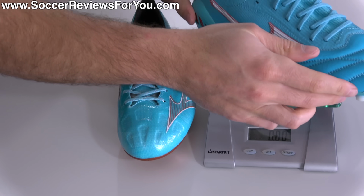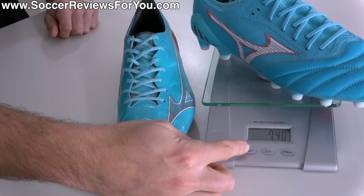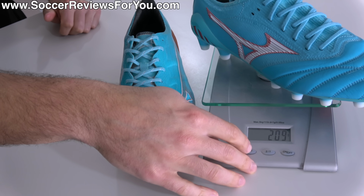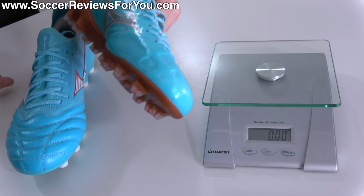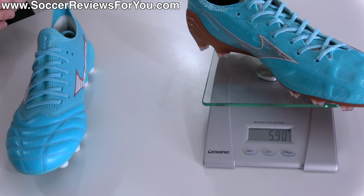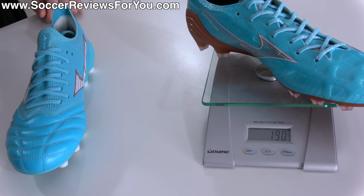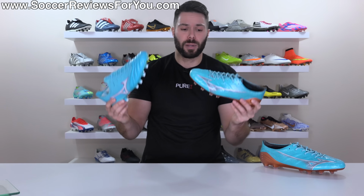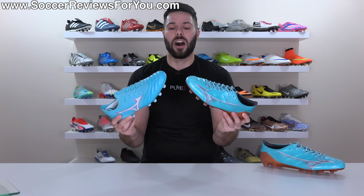We'll start off with the Morelia Neo 3 Beta, both the made in Japan version, by the way, 7.4 ounces, the equivalent of 209 grams, which is actually very lightweight, but there are certainly lighter speed boots out there. Then we'll throw on the Mizuno Alpha, and you can see that they weigh in at 6.7 ounces, the equivalent of 190 grams. So clearly a significant weight difference between the two, one that I would say is more noticeable in hand rather than on feet.